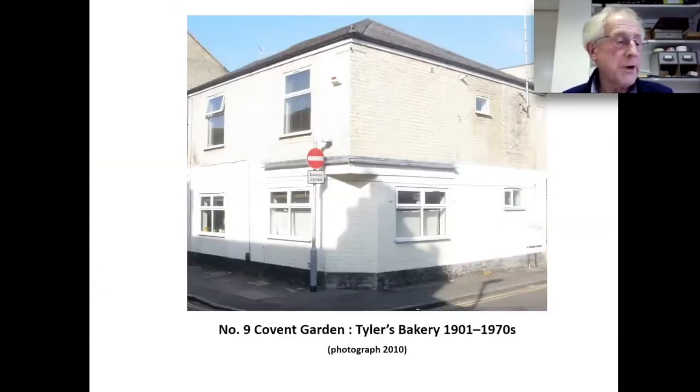From 1900 on, Covent Garden saw major changes. We might almost speak of its industrialization. From 1869, this house had been run as a bakery and confectionery and had an unbroken history of 140 years as a bakery, finally closing only in 2011.